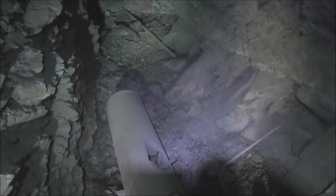Very interesting. Maybe somebody was living in here. This was part of the cabin. That's why they maybe built the cabin right in front of the portal. Maybe this was part of the living quarters. I don't know, but whoever lived here hasn't lived here in a long time.